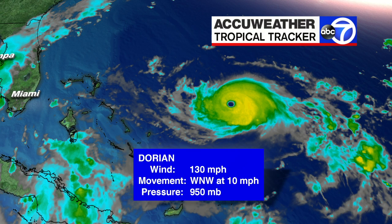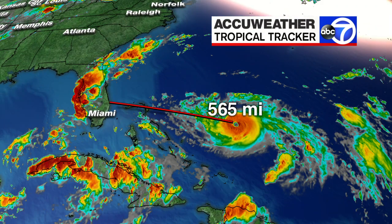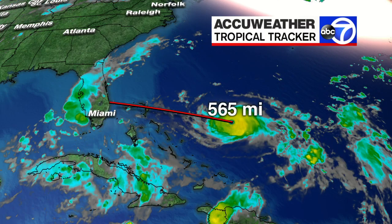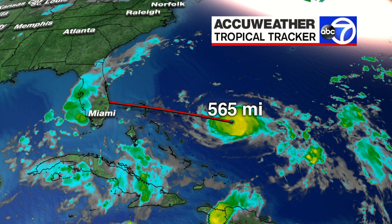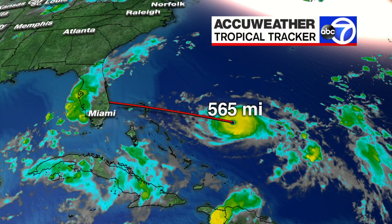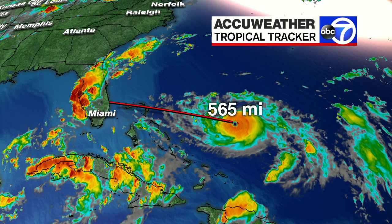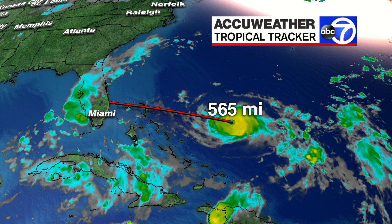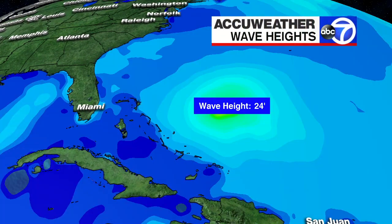West-northwest right now at 10 miles per hour is its current movement, and it's located about 565 miles east-southeast of the Florida coastline. So it's moving in the general direction of Florida. One thing we're confident of, it's moving into an area where it can continue to intensify. The thing that's very uncertain as we go forward in time is the path of the storm, especially as it approaches the Florida coastline. We'll talk more about that in just a minute.